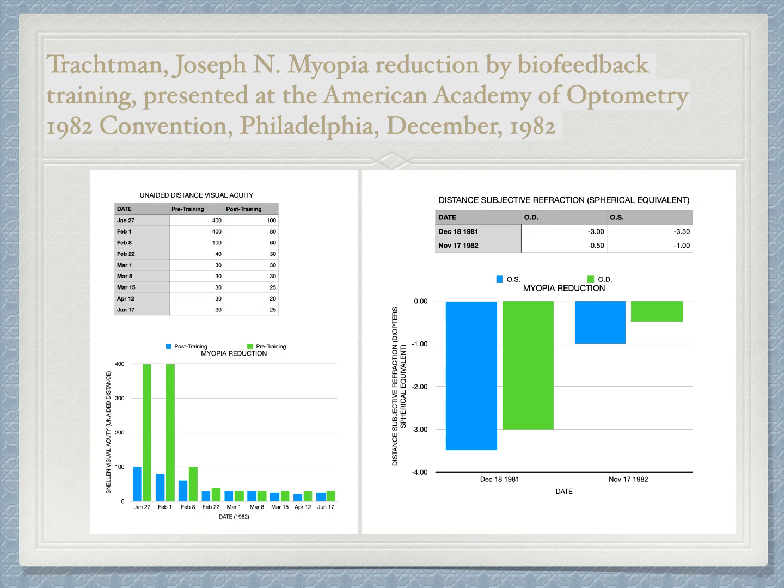One of the first cases of a successful nearsightedness reduction training was presented in 1982. The table and chart on the left show a dramatic improvement in unaided visual acuity from 20/400 to 20/20. What does 20/400 mean? It means that someone with normal vision can see at 400 feet what this person would have to walk up to 20 feet to see, the same letter on the eye chart.